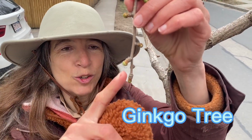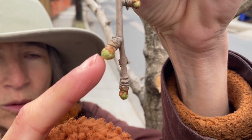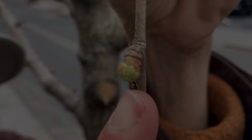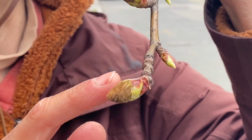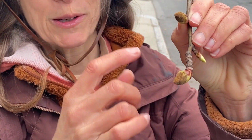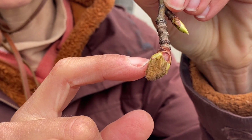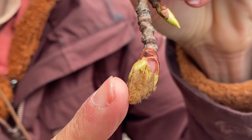So here's the ginkgo, and you can see those round buds, and there's the brown part that are the bud scales that are protecting the new growth, and then you can see the green just coming out. This is a sweet gum tree. So this is what a sweet gum bud looks like when it's just coming out in spring. So this has changed quite a bit, this bud. You can see the bud scales at the base, and then the bud is much, much larger because it started to open up. You can see the green, and there's this kind of fuzzy brownish color on the tip.